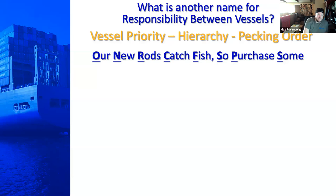a vessel category. So we're gonna start with overtaking. A vessel that's being overtaken is going to have the highest priority. So overtaken vessels, regardless of other vessel type, will always be the stand on vessel.